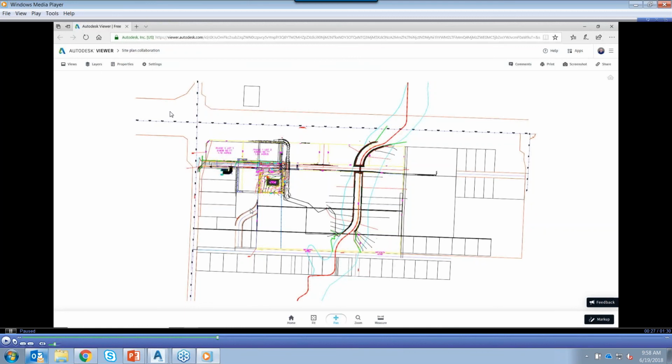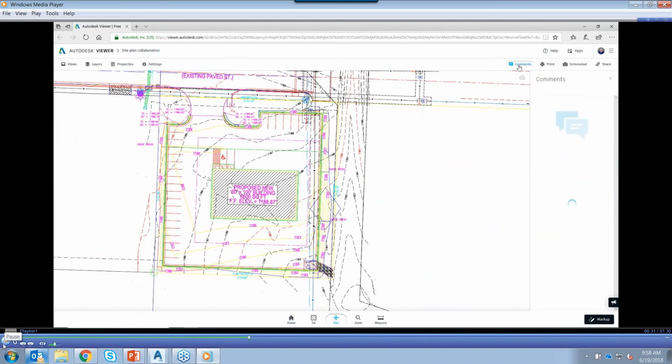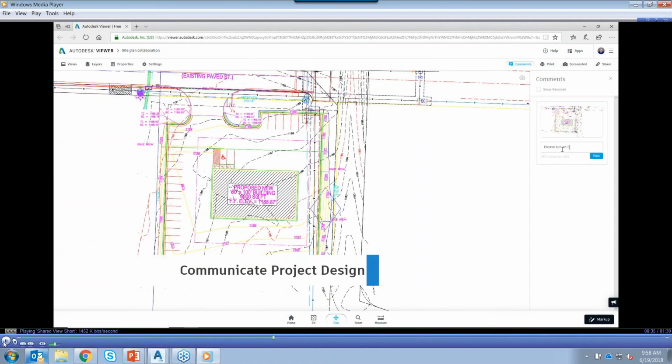So there's where it goes out, and before I go too far along, you'll see that there's views. So that's going to show 2D, 3D model space, what have you. There's layers, properties, some settings, and I'll keep grinding away here. Zoom in a bit. So this is where not only can anybody take a look at this, but we can also go up and lay in comments. So by selecting that comments tab, I can punch in whatever number it is.